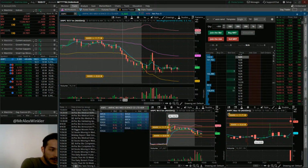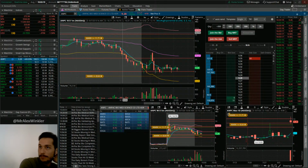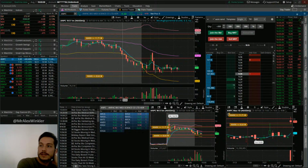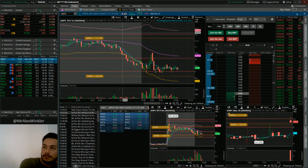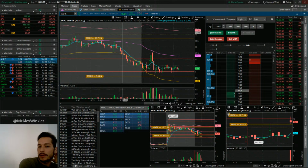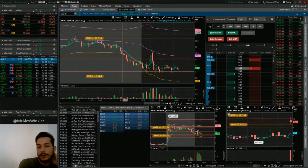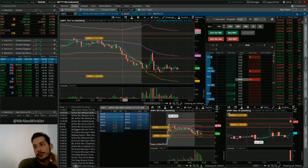VWAP is the volume weighted average price. There are many good videos on VWAP, definitely something to study in your free time. But most traders look at it to find a place of overall resistance and support. Typically, if the price is below VWAP, which is that purple line in the middle of my chart, then the price is trending lower. You want to be buying dips and be quicker with taking profits. And if the price is trending over VWAP, then you're looking for pullbacks, continuations, breakouts, and the price is clearly trending up.